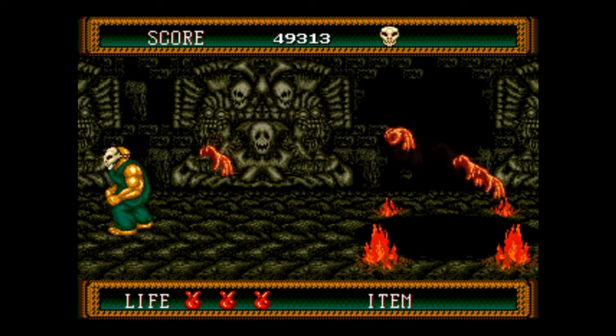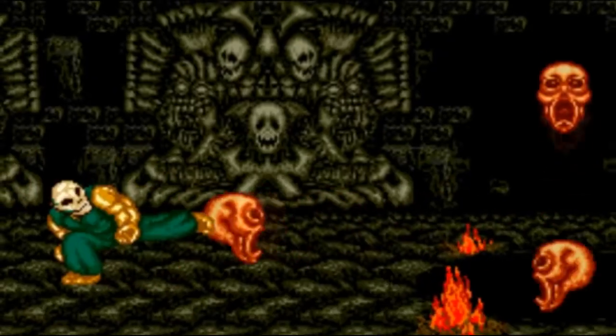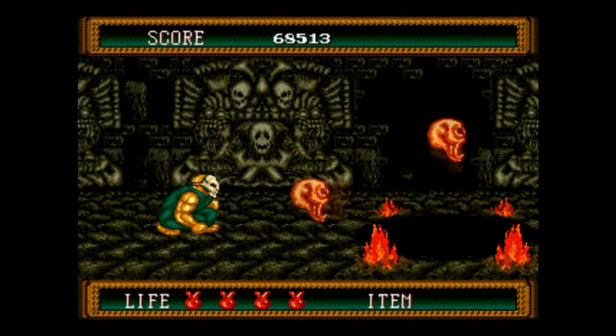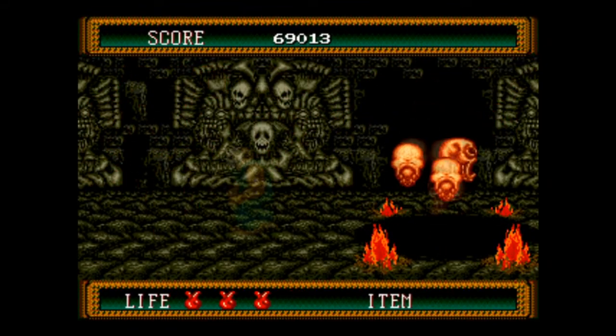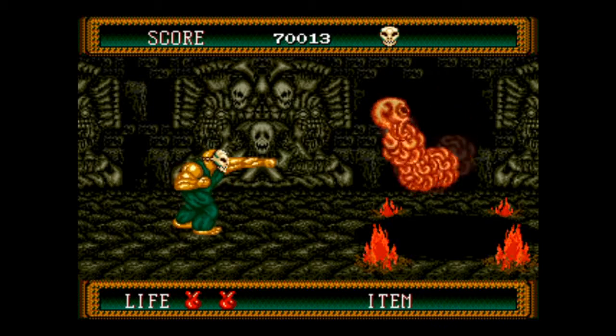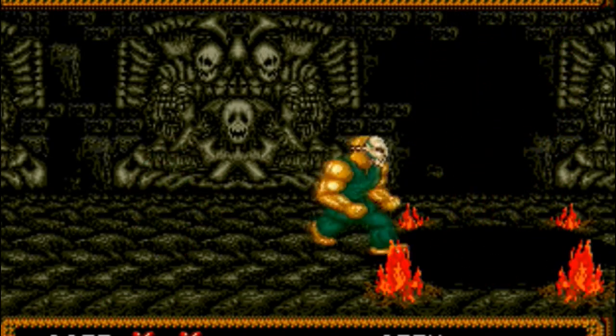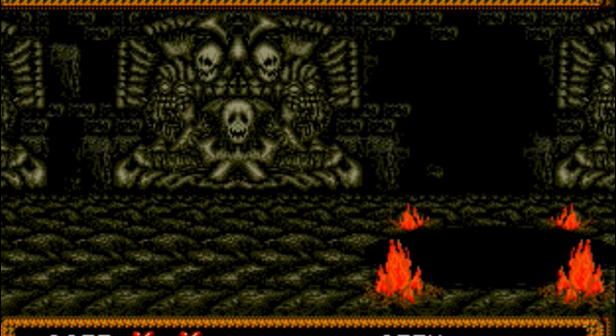First you fight a bunch of hands, which is easy enough, and then a bunch of heads that take slightly more complicated attack patterns. Just stay on your toes and watch where they go, and you should be okay after a couple tries. Punch the last one and that's it. Okay, I don't know what that is. Anyway, you jump into the hole and you're off to stage 7.